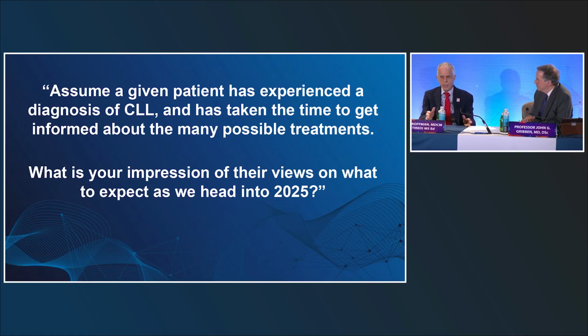So, I say to patients, there's never a good time to have CLL, but there's never been a better time than today, except for tomorrow, which is going to be even better. And tomorrow is really tomorrow here at ASH, because we're going to find out new things. I just can't wait to hear some of these oral abstracts.